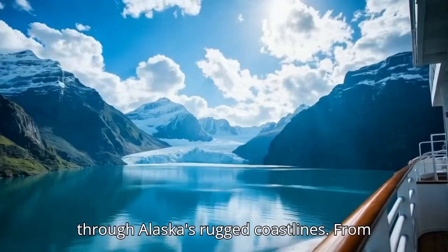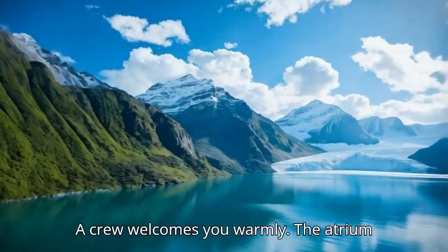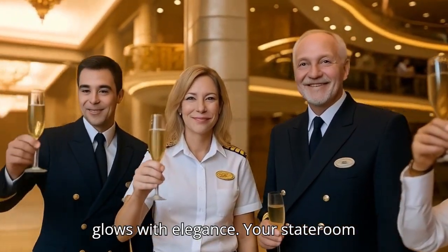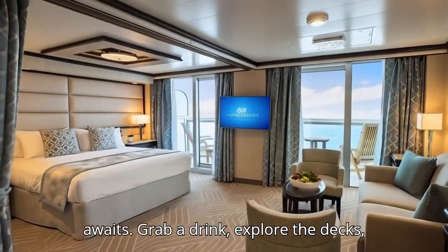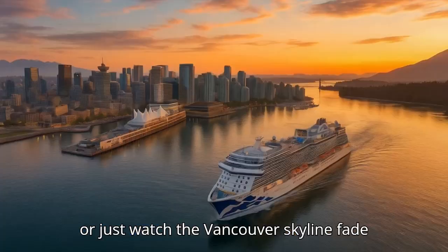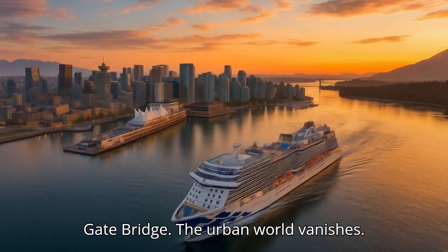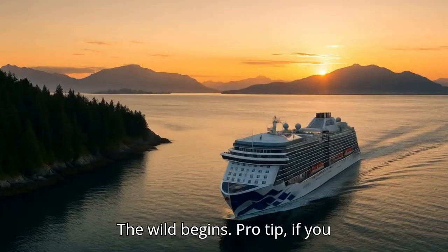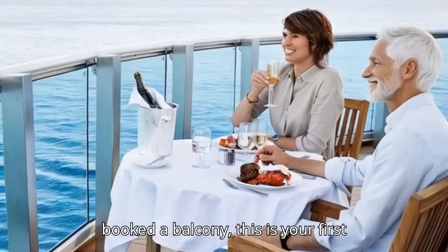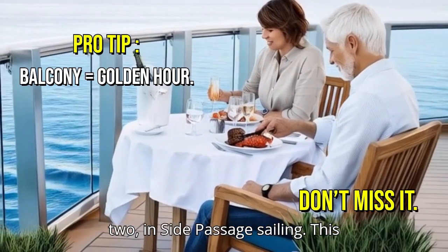Alaska's rugged coastlines. From the moment you step on board, it begins. Crew welcomes you warmly. The atrium glows with elegance. Your stateroom awaits. Grab a drink, explore the decks, or just watch the Vancouver skyline fade behind you as you sail under the Lions Gate Bridge. The urban world vanishes. The wild begins. Pro tip: if you booked a balcony, this is your first golden hour moment. Don't miss it.